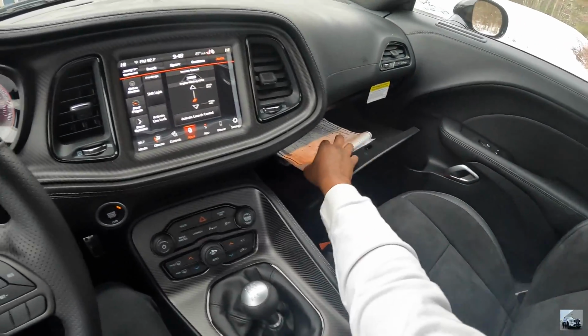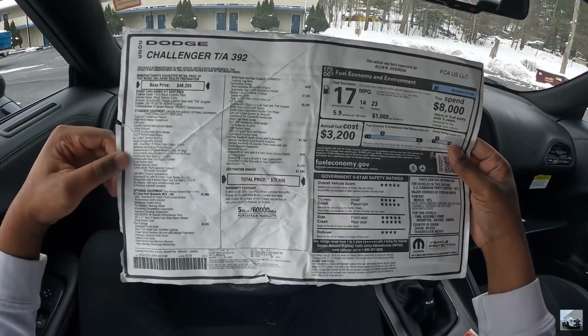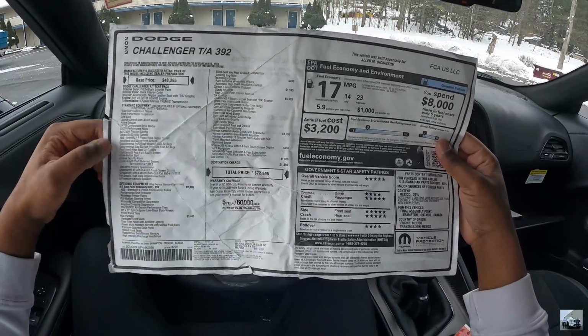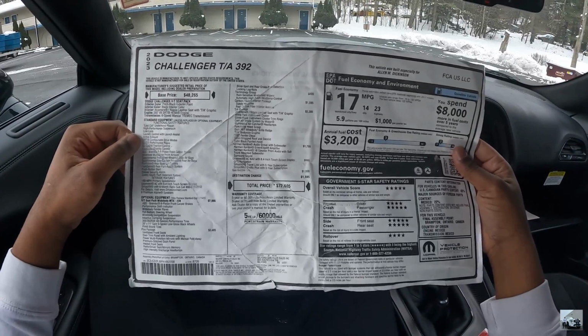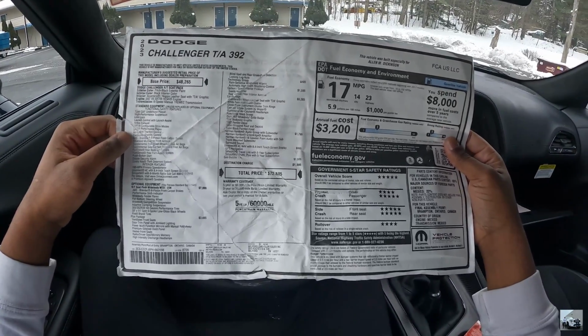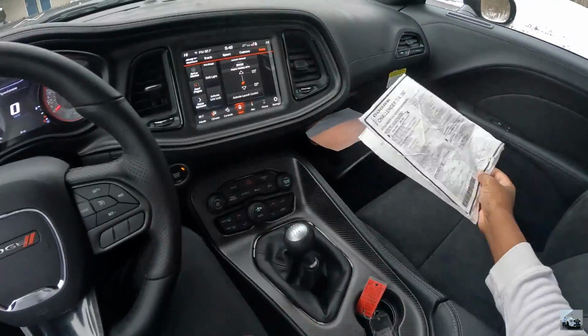Let's take a look at your window sticker. Fully optioned out, this car is around $72,000. Base price starts at $48,265. And with all these options and destinations, you're at $72,605.